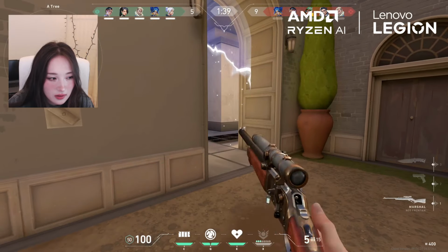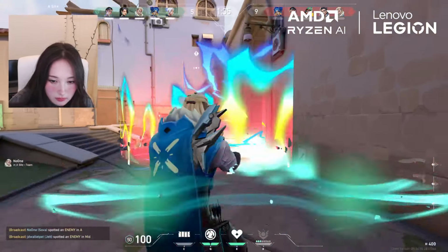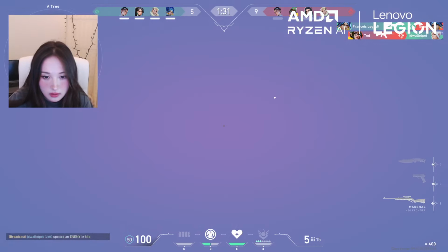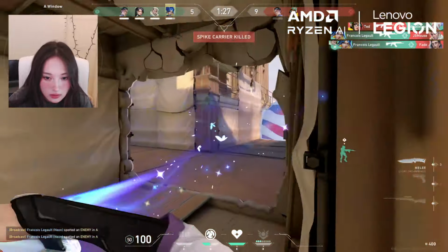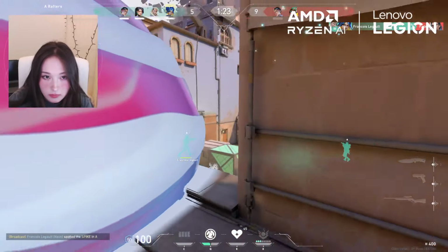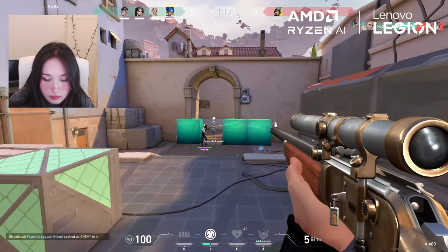Okay. Enemy spotted A. My goodness. Revealing area. There they are. Enemy A. My ult's ready. Spike down A. For you. Watch out. Go, go, go. Enemy A. One enemy remaining.